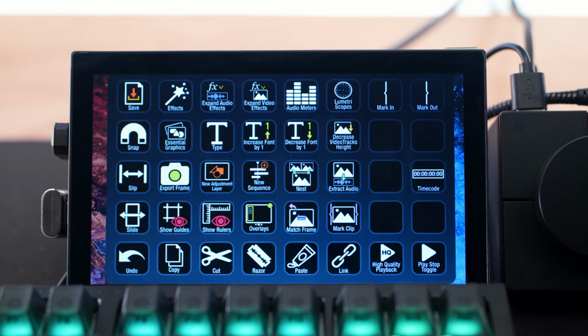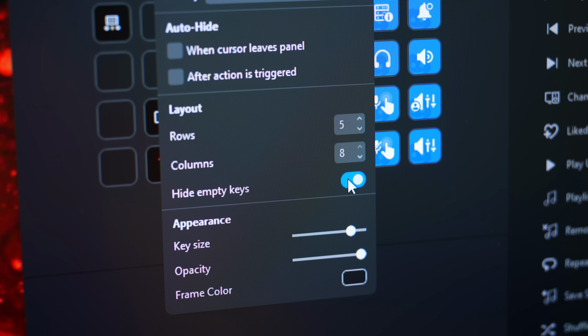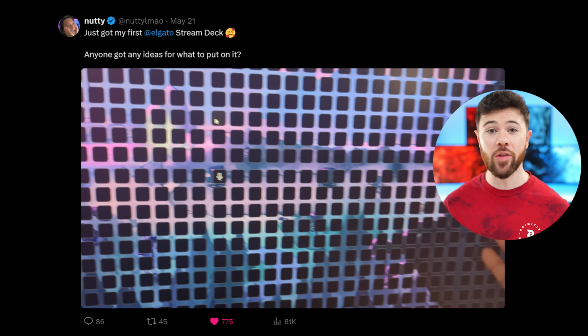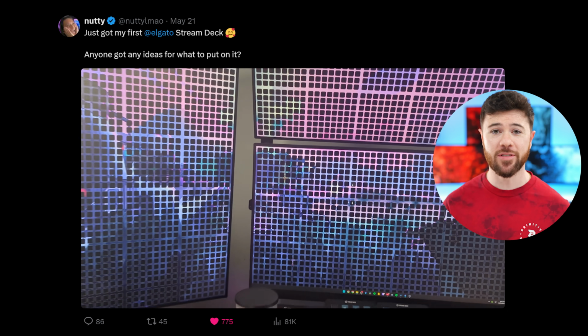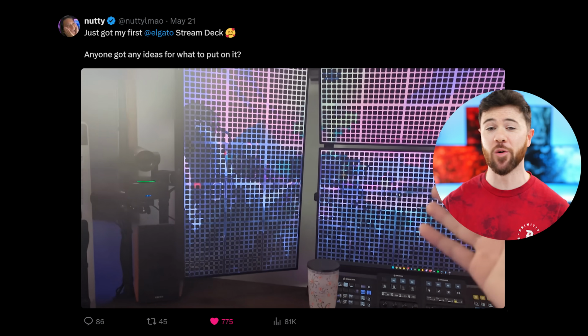Something else cool you can do is hide the empty keys, so you can have them on different parts of your screen without these blank borders everywhere, which then allows you to create these cool clusters of macros, which looks pretty cool. And since this is all unlimited, you can have thousands of these VSDs up in a program at the same time, so they're just everywhere, literally.